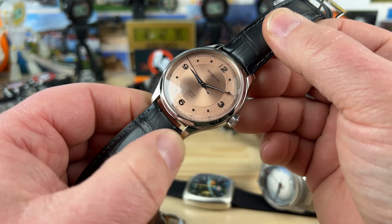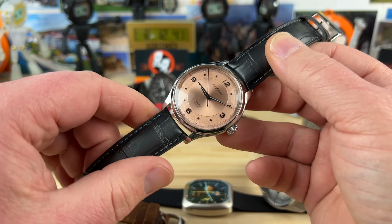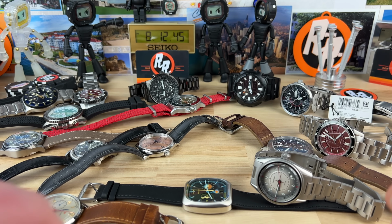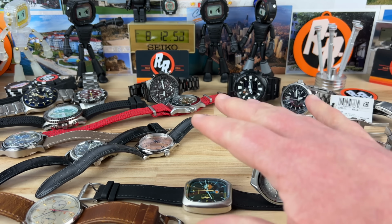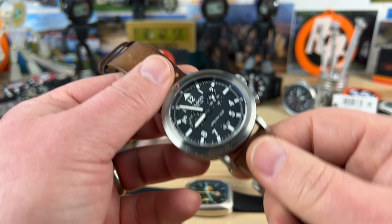This guy here, this has got to be one of the best prices you're going to find on one of these. $950. $950 on that one. And it comes with the most comfortable watch pillow you will ever find in a watch case. I know that sounds weird, but if you buy it and you squeeze that pillow, you'll be like, wow, this is nuts.